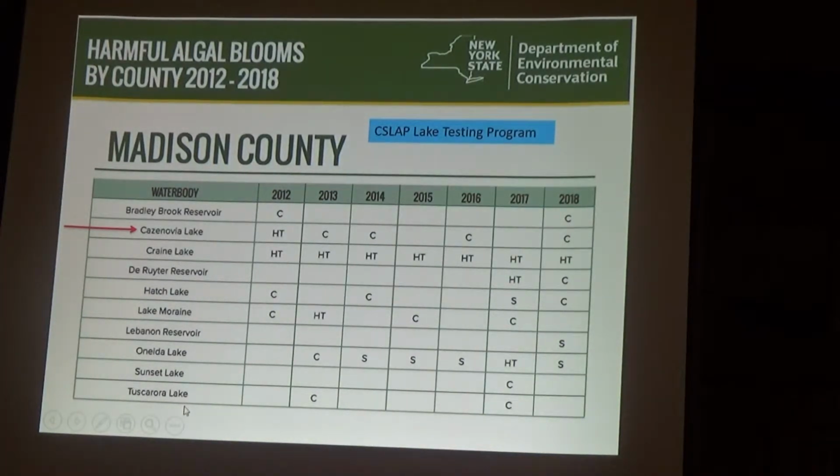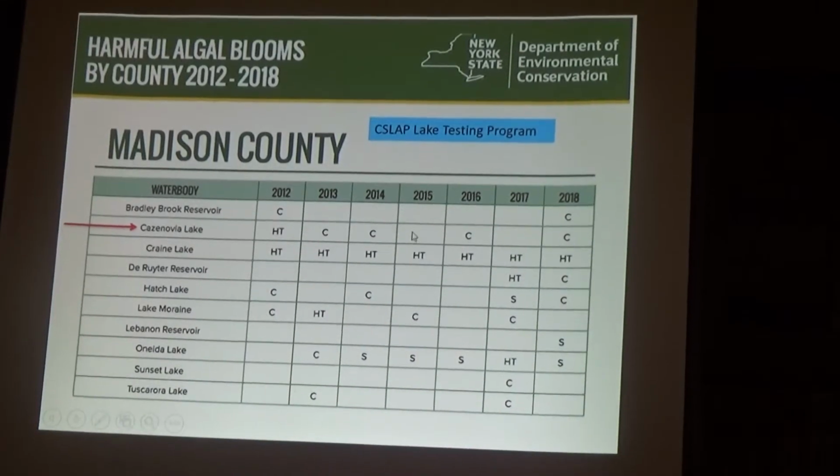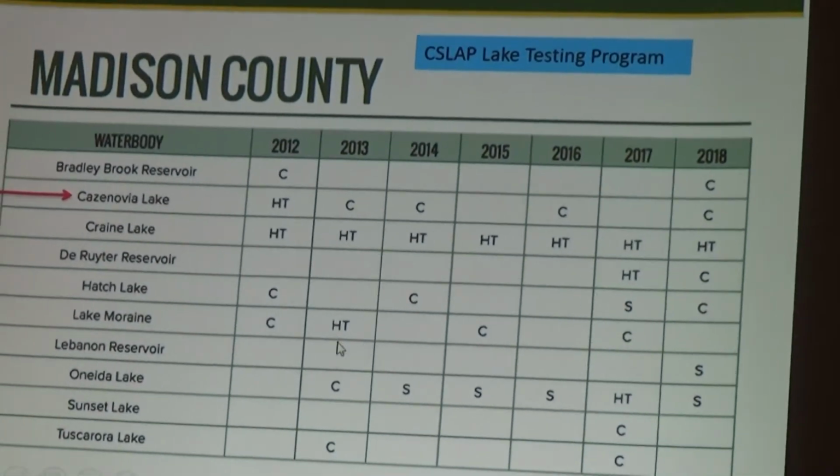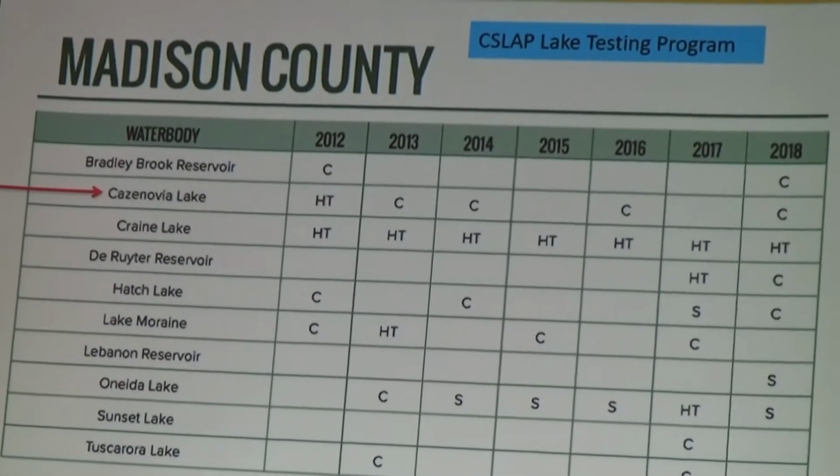The DEC through CSLAP has a program where they take samples and compile this list of outbreaks for lakes in Madison County. In 5 out of the last 7 years, we have had confirmed cases. The HT means highly toxic and S means suspicious.